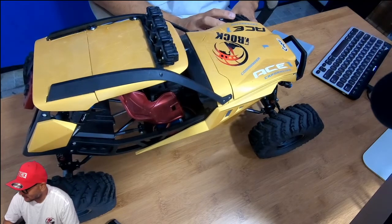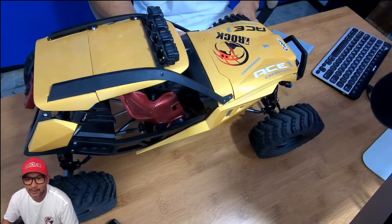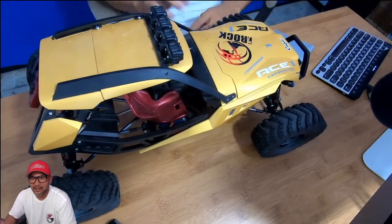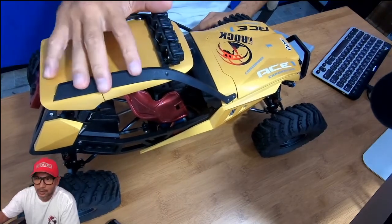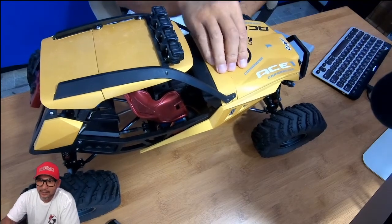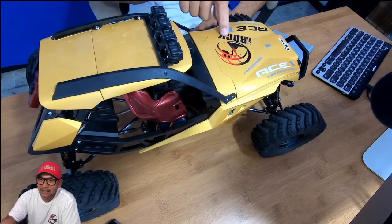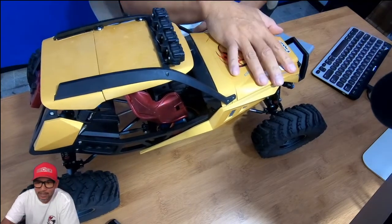Other than that, with the two-speed transmission, I had a hard time putting in the gear. But other than that, this is a pretty cool RC. Like I said, I don't think they make this anymore. They don't sell it. Especially in the United States, I know it's sold out. I call it IROC Gold. You can see I have my logo and my stickers on it, the Ace one.